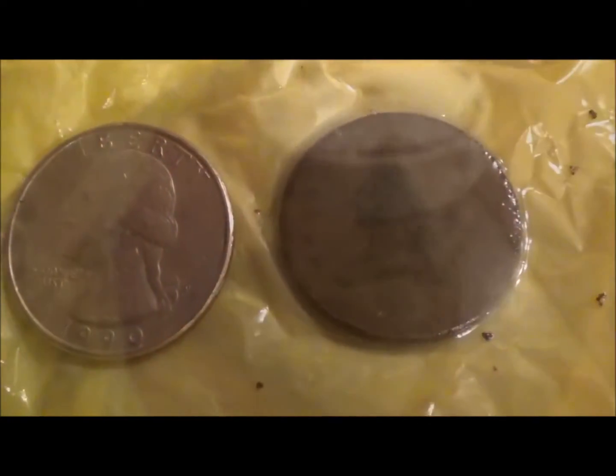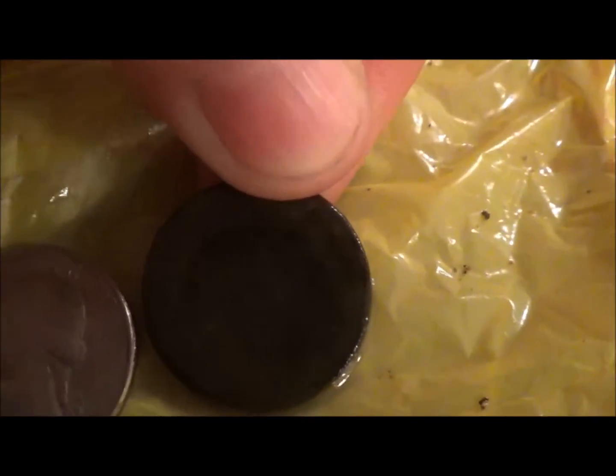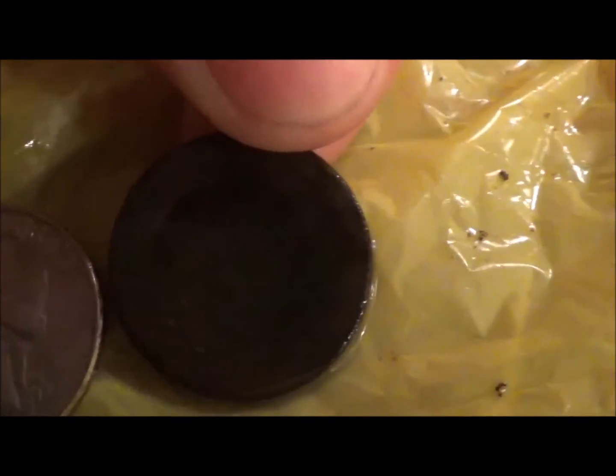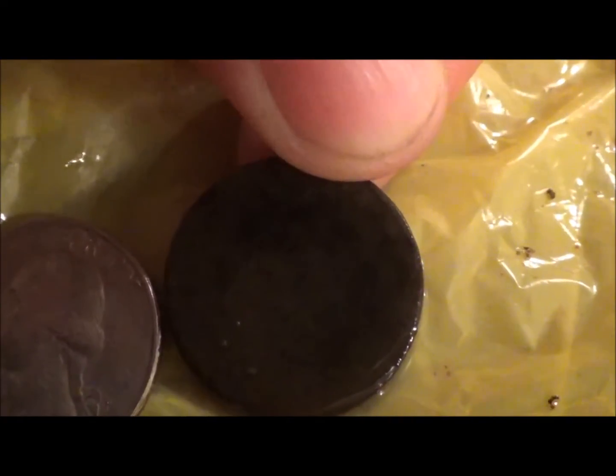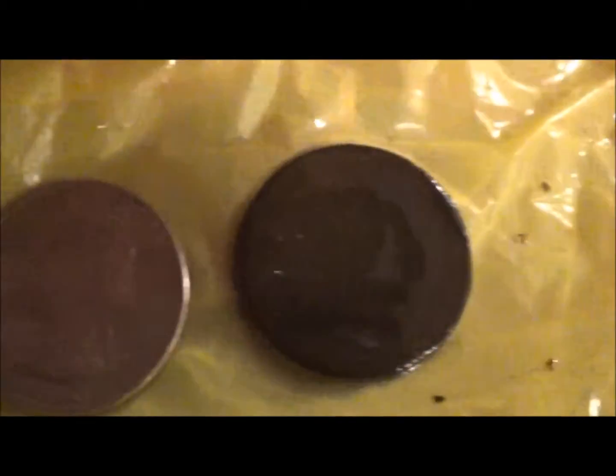That's what it looks like so far. That's the front. And we'll turn her over for you. And there is the back. Next step is going to be trying to identify, and then from there we will decide what to do.